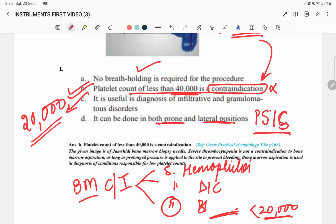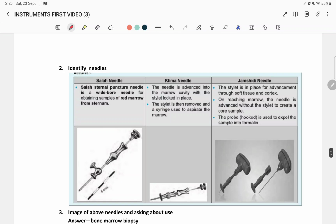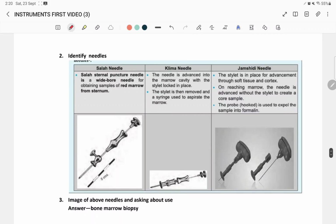And certain other points that are important about this is that this is not a contraindication, because if you apply prolonged pressure, the bleeding can be stopped even if it occurs. Other type of question has been asked about the type of needles. Now this has been asked specifically about Jamshidi.